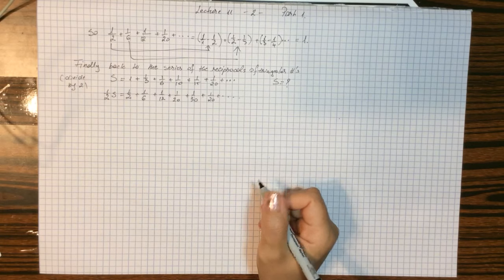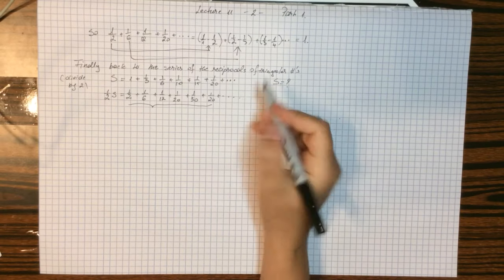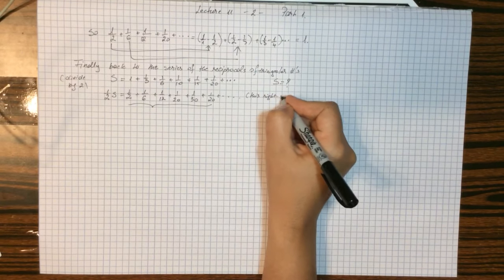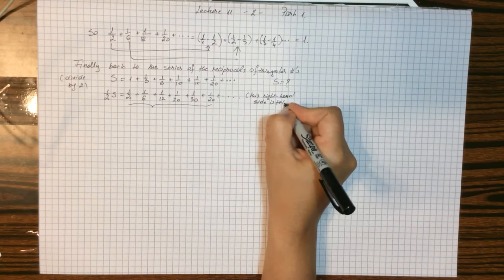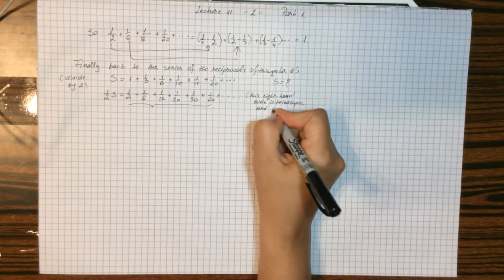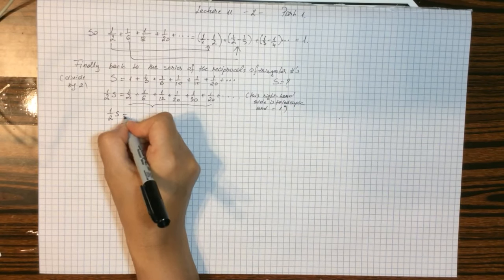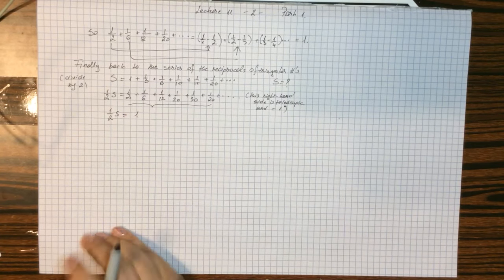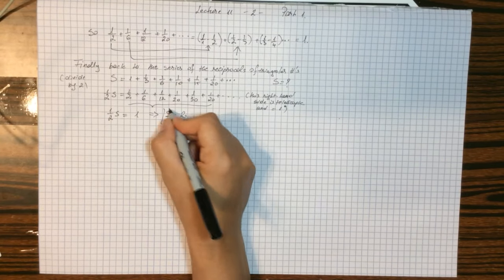Okay, well, what is this? This is nothing other than the telescopic series. This right-hand side is telescopic, and it sums up to 1, right? So we have half times the sum that we want to determine is equal to 1. This is from a step before. So this means that the sum itself is actually equal to 2.